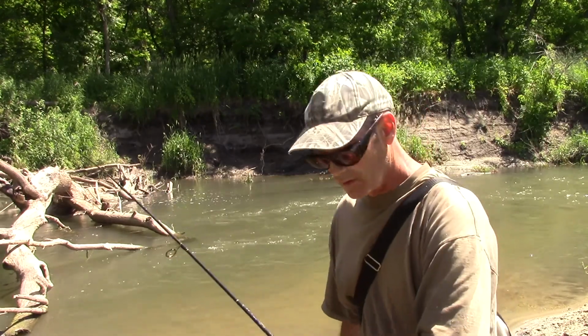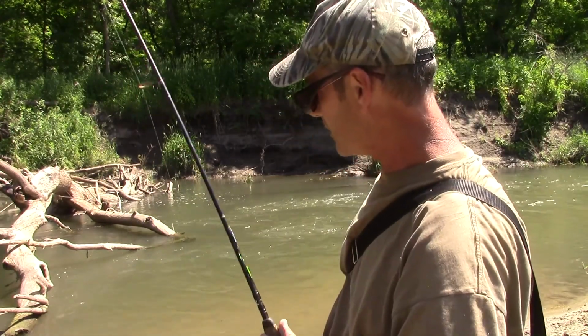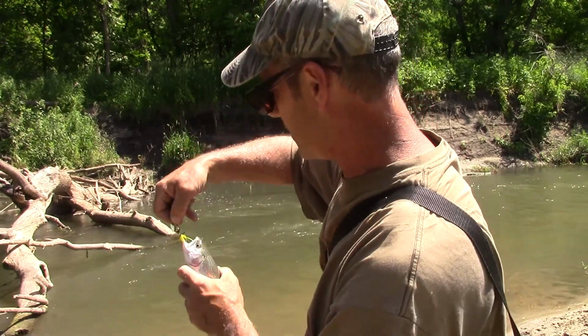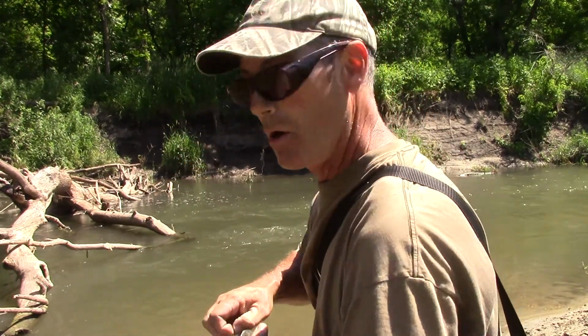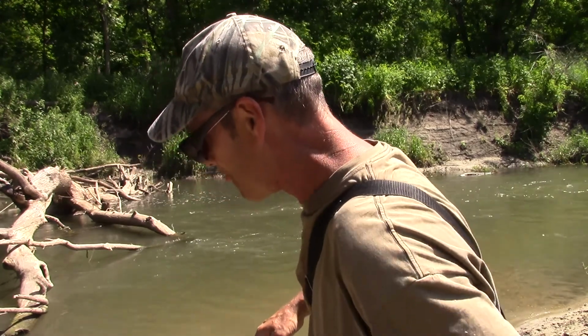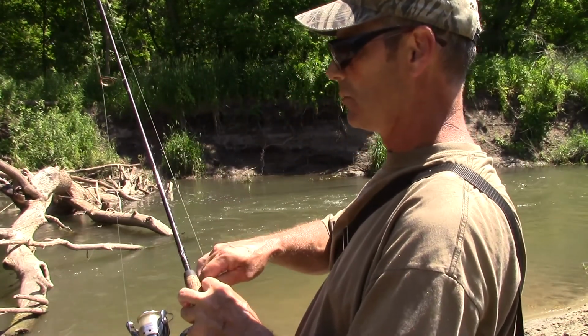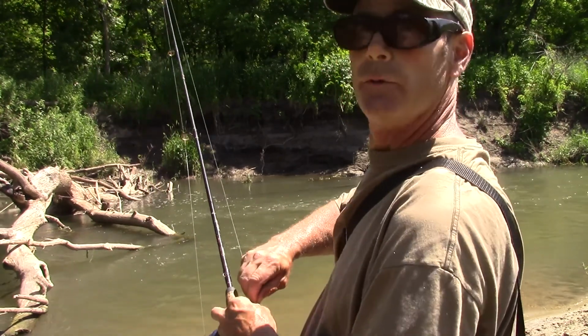Pretty little rainbow, one of the things that the DNR stocks in this here river. And just about frying pan size. Nice thick little burner, griller. Okay. Whoop. And there he goes. Back into the wild blue yonder. Let's see if we can get another one in this hole.